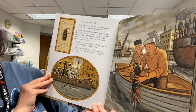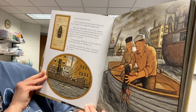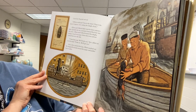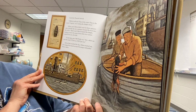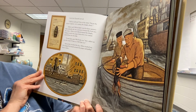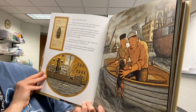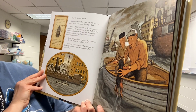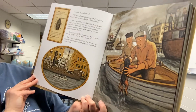Until the Hyacinth arrived. "Off the starboard, dog in the water! Dog in the water!" "Captain, we're taking the dinghy down." Albert and Clifford didn't wait for the captain's okay. Quickly, the two crewmen lowered the boat into the water. Albert and Clifford steered the dinghy, trying to reach the puppy before the river current carried him into the lake. "Come here, pup, we'll help you," they called out over the wind. "Come on, we'll get you." Just as they reached the dog, Albert reached out. He wrapped his hands around the puppy and pulled him to safety.